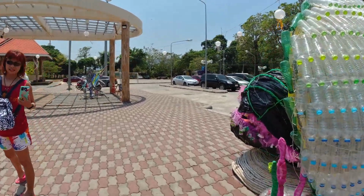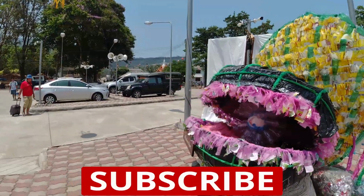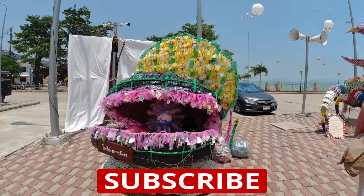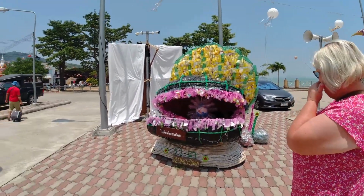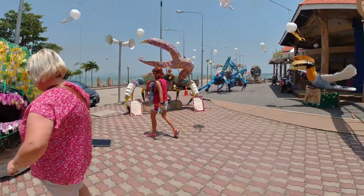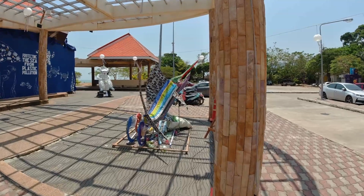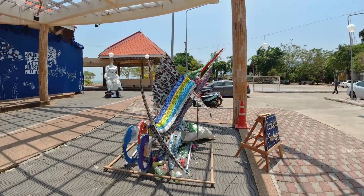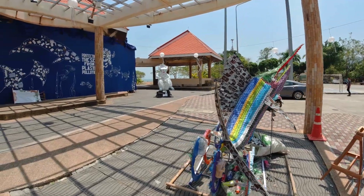What is this? Let's see, we got a swordfish over here, sailfish. Got the little monkey over here.